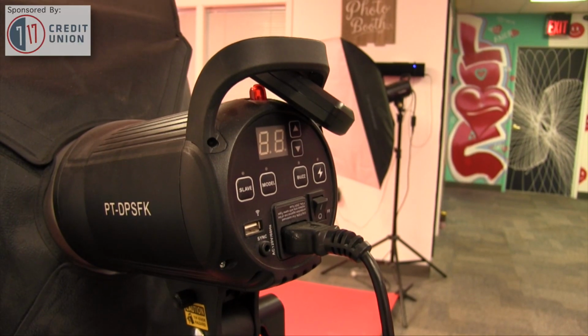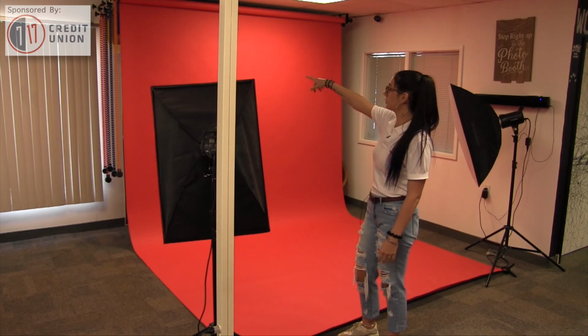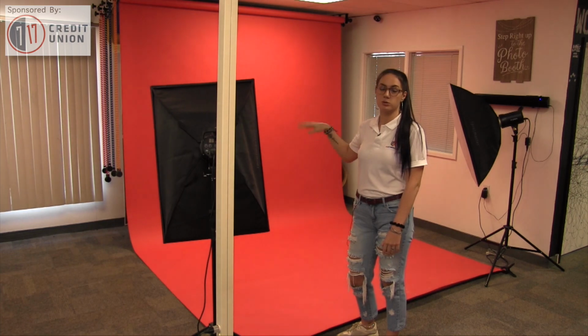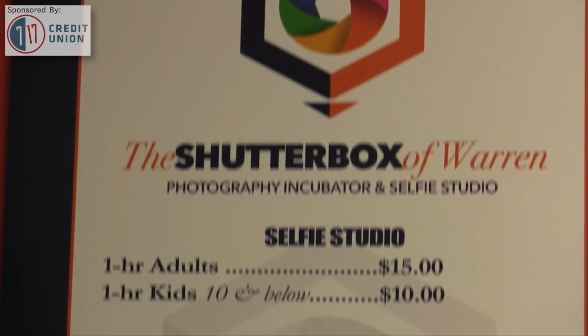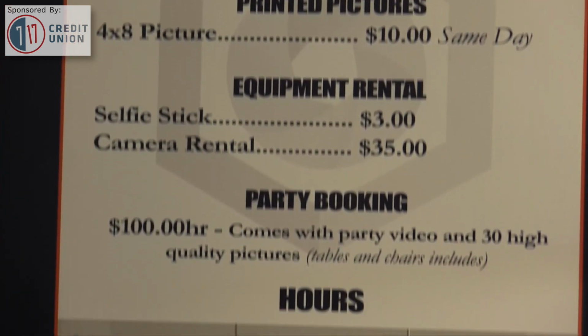We have the ProMaster lights, and then we have the backdrops. We have different colors behind there. You can pick from whichever backdrop you want. And then we have a camera that you can rent out, which is a professional grade camera, and basically it just gives you everything you would need.